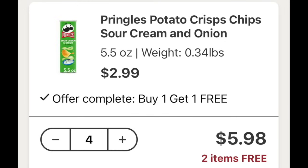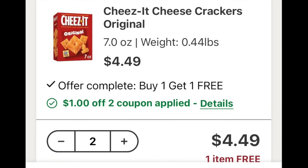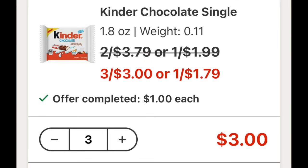The final deal that we have is deal number 5. This is a lot of food. We're going to be grabbing 4 of these Pringles chips for $5.98, and they're on a buy one, get one free promotion. And then we're also going to grab 2 of the Cheez-Its for $4.49, and they're also on a buy one, get one free promotion. Also toss in 3 of these Kinder chocolate single squares. They are 3 for $3, and Fetch has $3 back when you buy 3 of them.